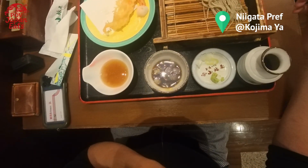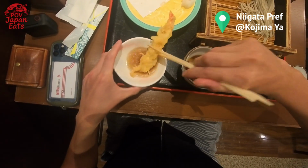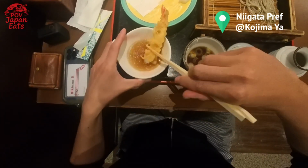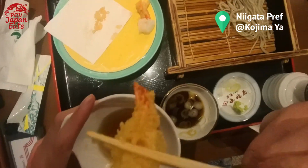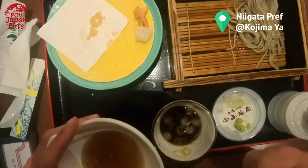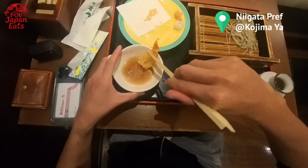Oh, I forgot to tell this tempura, you guys. This is shrimp tempura. By the way, my favorite tempura is shrimp and mushroom and also eggplant. This is my top 3. Anyway.